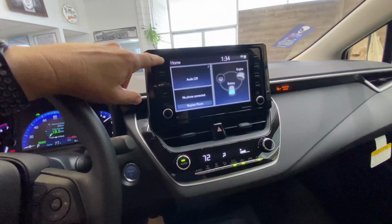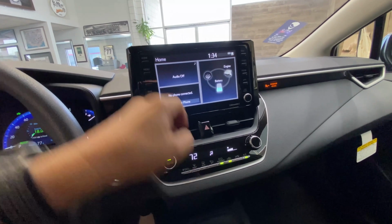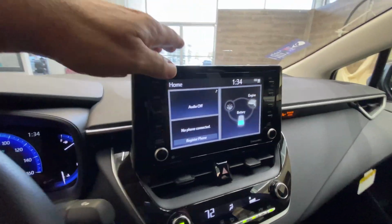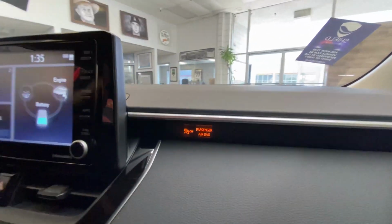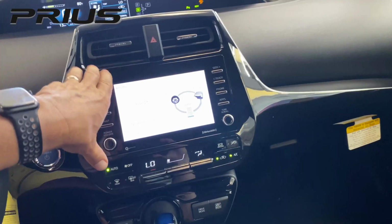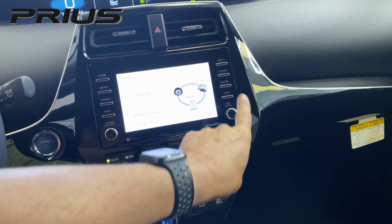Another key feature is going to be the entertainment systems. The touchscreen entertainment system in the Corolla actually sits up and away from the air conditioning controls and the defrost controls, right? So it kind of sits on its own. That's a new style for Toyota that they brought up, I believe, about a year or so ago. Where in the Prius, it's all together in one area.